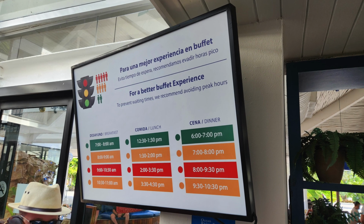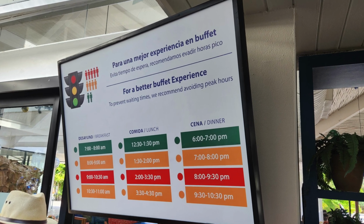When entering the buffet for breakfast, there is a TV screen showing buffet busy times, and I suggest paying attention, as if you go during a busy time, expect to find empty trays of the most popular items, such as eggs, bacon, sausages. Likely the most common complaint of buffets is the temperature of the food.